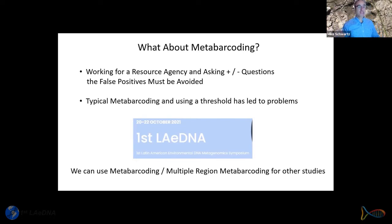We've been very highly concerned about metabarcoding because I work for a natural resource agency where a positive detection can trigger a suite of different laws, or at least actions based off of one positive detection. And I think it's very hard sometimes. I think we found in our initial efforts with metabarcoding, we can put in all sorts of filters, but there's always some unusual species showing up in our species list.